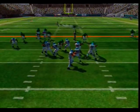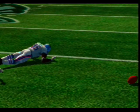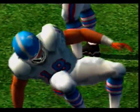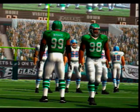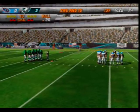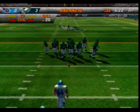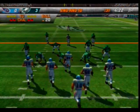The Titans line up in Tripp's bunch. Gets the pass off, and he can't hang on. I don't know what happened there. The quarterback did his job delivering a catchable ball. He just couldn't come up with it. Second and 10. Ball on the 20-yard line.